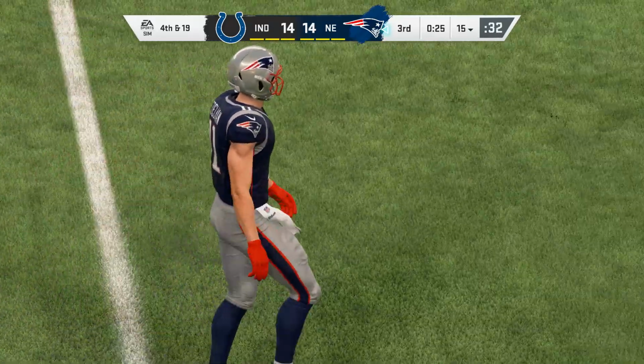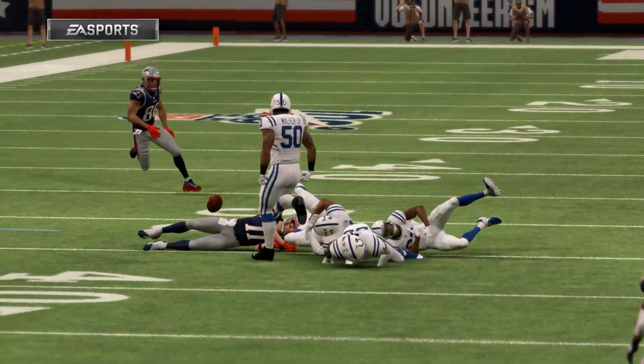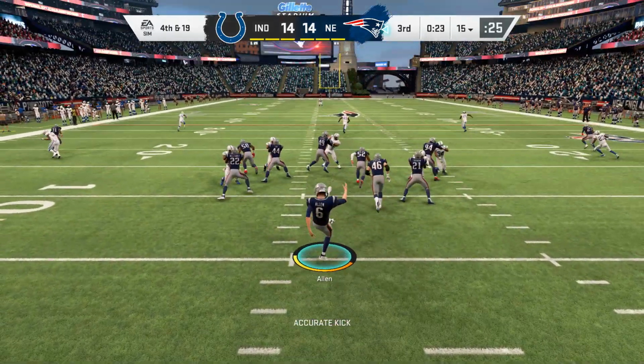Well, that certainly looked like something that they discussed all week in practice getting ready for this one. Take the big shot right out of the gate. At worst, you'll open up the defense a little bit, loosen them up, and have them back on their heels. Here's Ryan Allen now as the drive goes backwards, so he's on to punt it away.